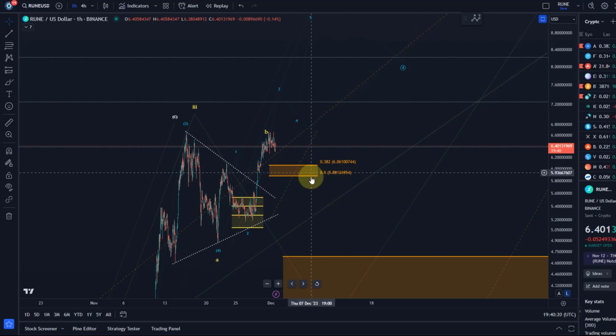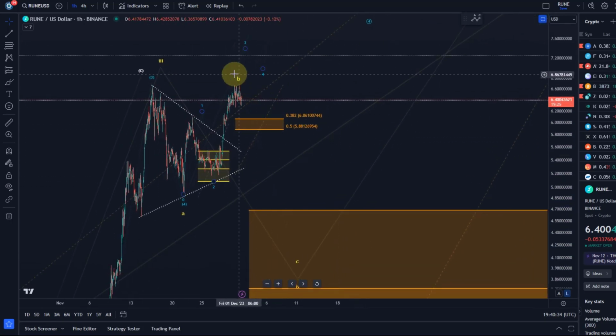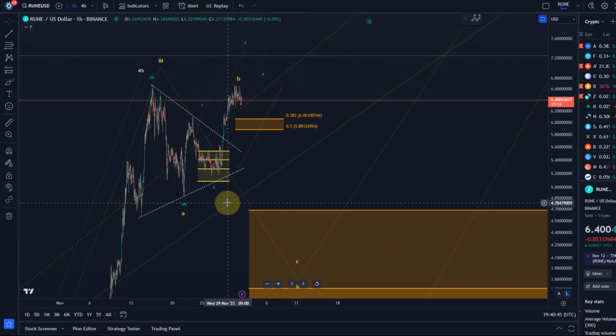And that different scenario could be this yellow count, where we really only moved down in an A wave. This here is a B wave. It's a high B wave, but we haven't had a sustained break above the previous high. It can without a problem be a high B wave. And then the C wave down could be next, but I don't know that until I see a break below $5.88. That the yellow count is playing out would then also be further confirmed with a break below $5.17, which is the 27th of November low, and even further confirmed with a break below $4.87, which is the low that was formed on the 21st of November.